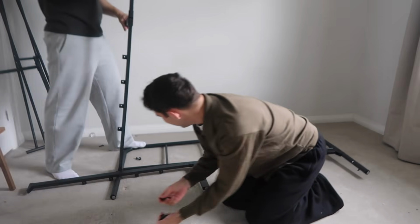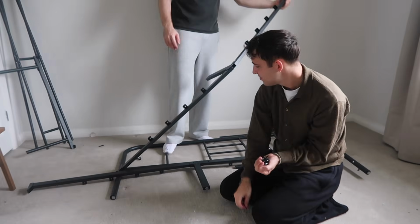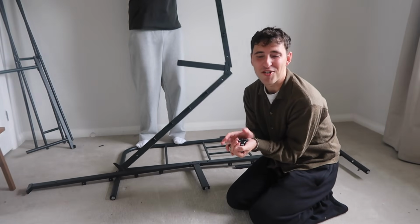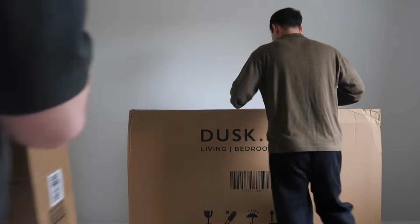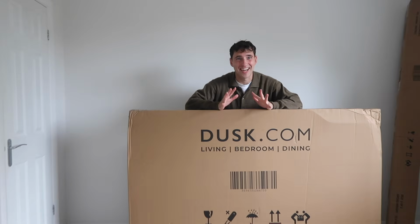Yeah, but that's where we differ, because I like building everything and I like doing the more manual stuff, whereas you like the little finishing touches. I'm looking forward to putting the throws on the bed. Exactly. Let's show you guys what bed we've chosen. We haven't seen this in person yet, so I'm really excited to see it in real life.